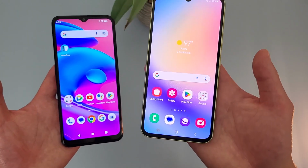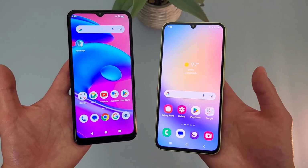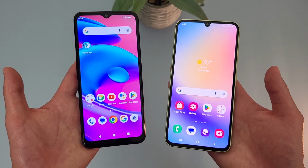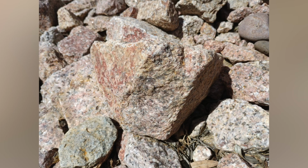That being said though, on the other hand, the Samsung Galaxy A34 5G does have significantly better photo quality. So if you are using your camera a bit more often, then this is definitely something to think about. To give you an idea of what they can do, first, here are some pictures taken with the BLU F92e 5G. Overall, again, I definitely do think they are pretty good.